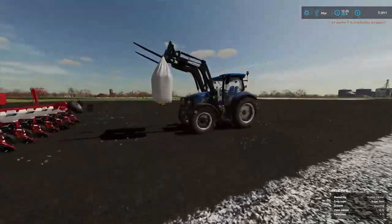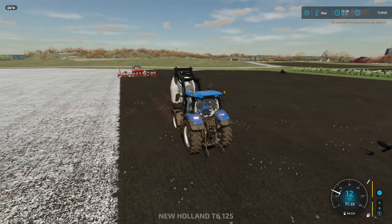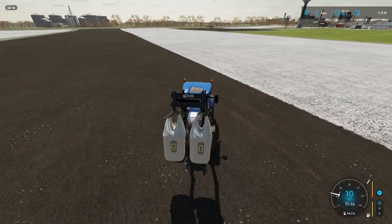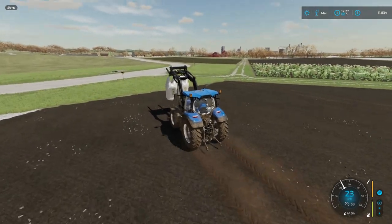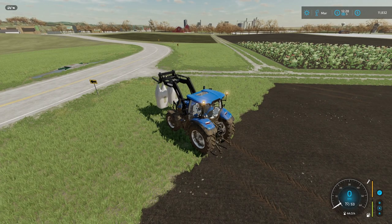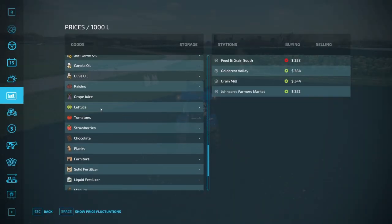There you go. So that's another 700, so we should have about 600 liters in total left in these bags right here. And yeah, it's pretty much halfway. It won't be needing another refill though, so I'll place them all here. I will have to come back. I'm just gonna look again, now that we have the front loader attached.